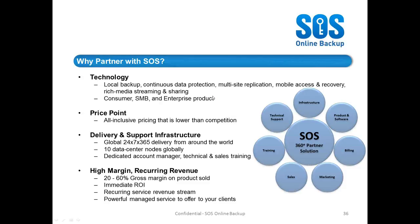In delivery and support infrastructure, what we've talked about in terms of the customer care and account management, as well as the actual infrastructure grid that sits behind that, is tens of millions of dollars worth of technology and people that we've got globally, which we bring to bear to support you to make certain you're successful in this market.